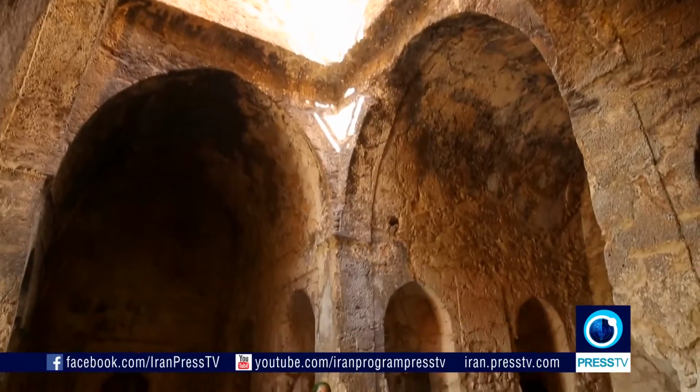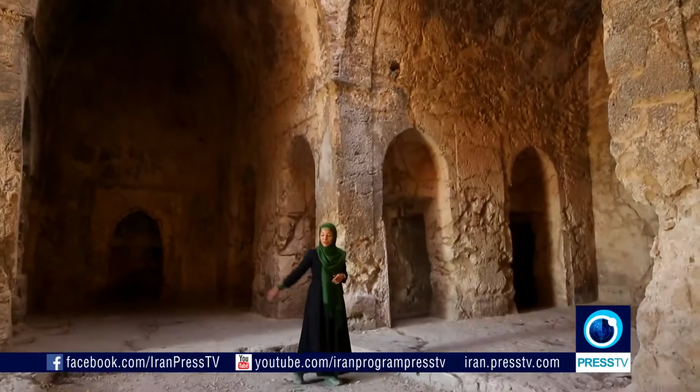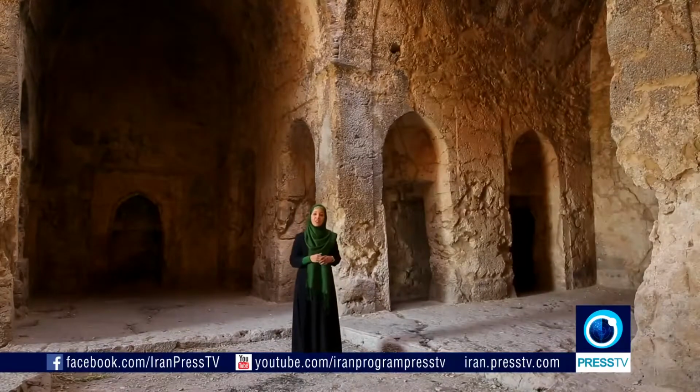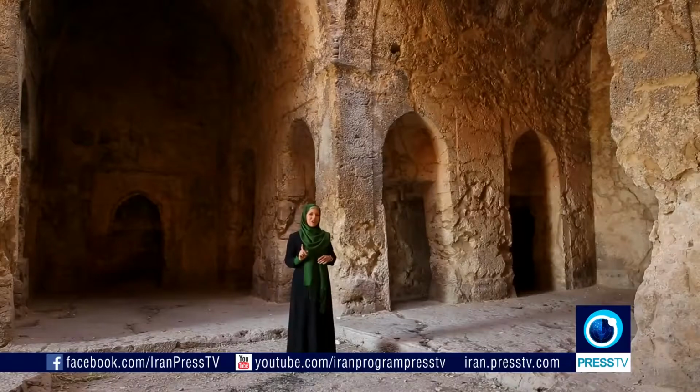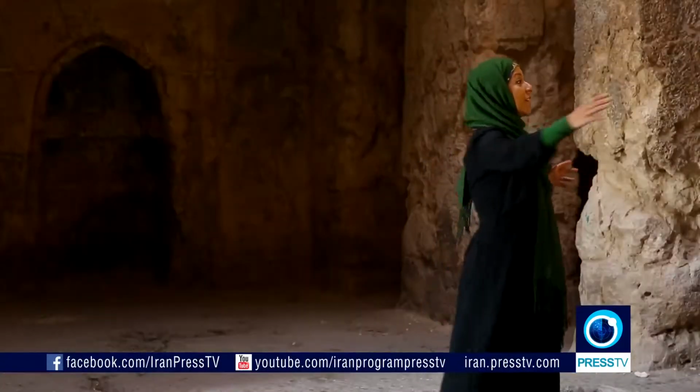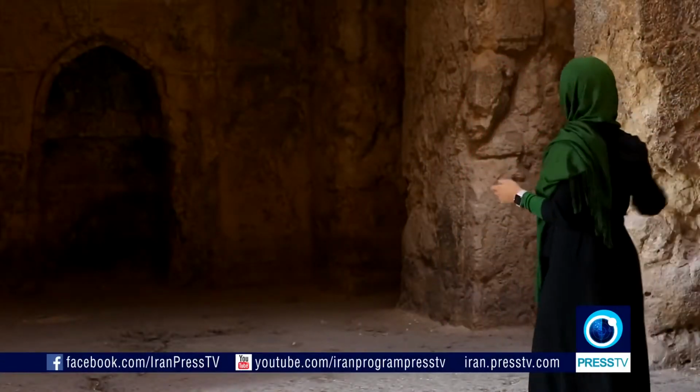What makes the architecture of this fire temple that's in the form of a cross so unique is that it was built into the heart of this small stony hill. They started with the highest point of the building, which is probably this skylight here, and worked their way down, carving out all the columns and different decorations.